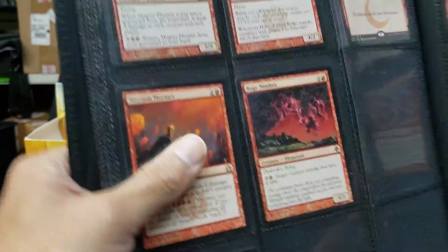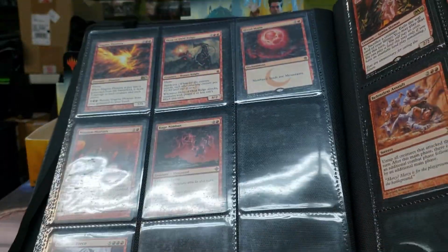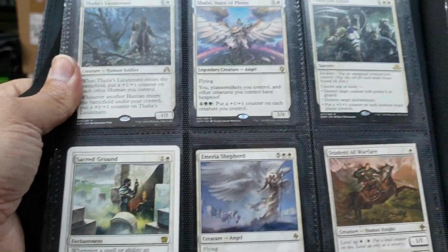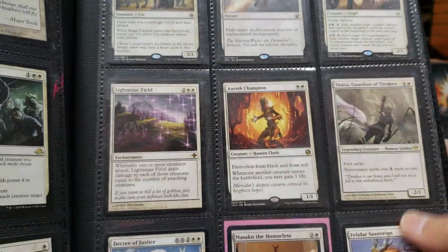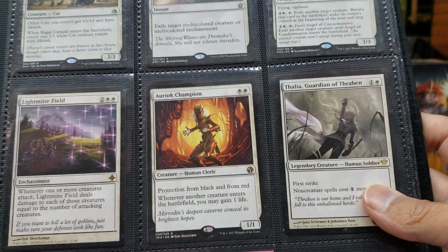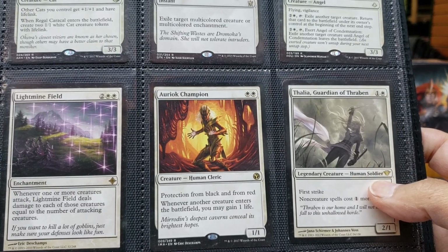comic-book-gallery is my eBay. I know I'm doing some of this quick, but as you can see, they're just all over the place, different sets. Most of this binder has been picked through several times. And because I'm taking off to LA again, it has some value. This is like $5 to $10, I want to say, because it's original Thalia from Dark Ascension. Can't remember it offhand.